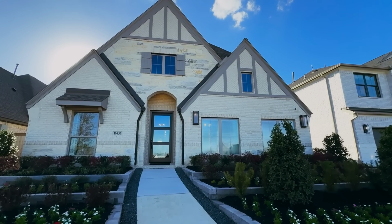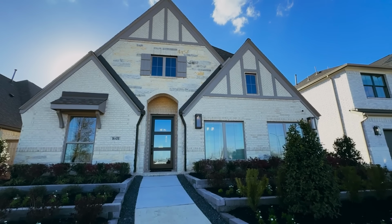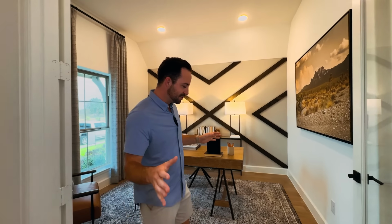Now, Perry Homes over here is building on 40 and 50-foot lots. We're inside of their 50-foot model home. And full disclosure, I walked into this model home and it happened again. This is the same floor plan that my mother lives in. So I'm very familiar with it. It's right around 2,500 square feet.